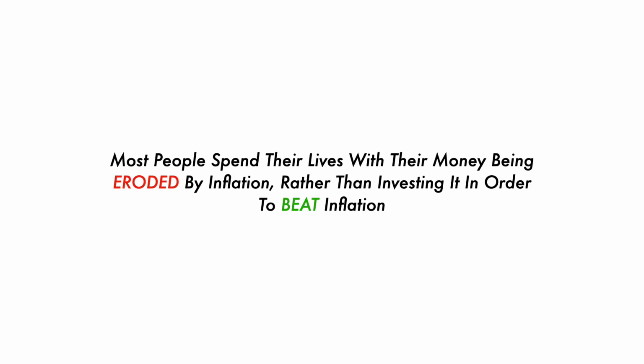And that's certainly a great place to be in, because most people spend their lives with their money being eroded by inflation rather than investing it in order to beat inflation. So if you can invest your money and simply beat inflation, then you're absolutely winning.